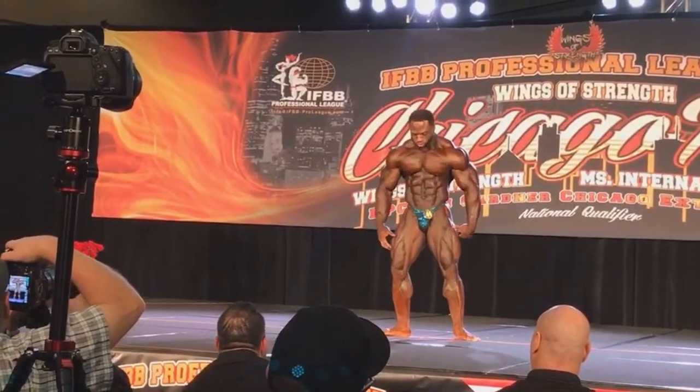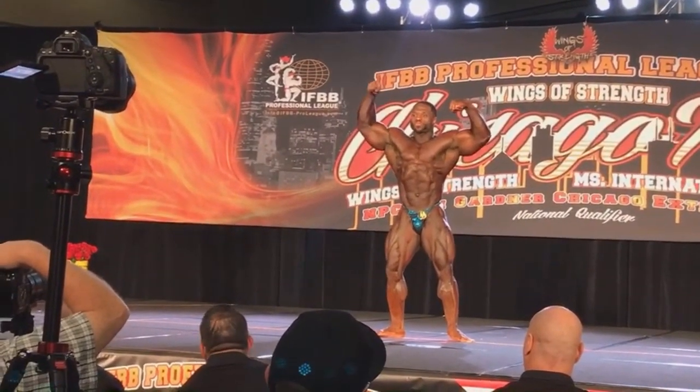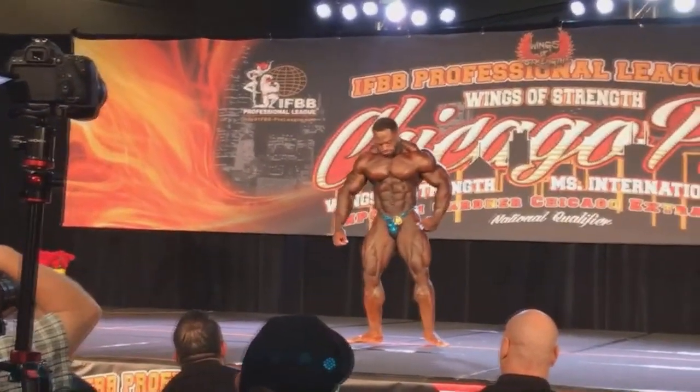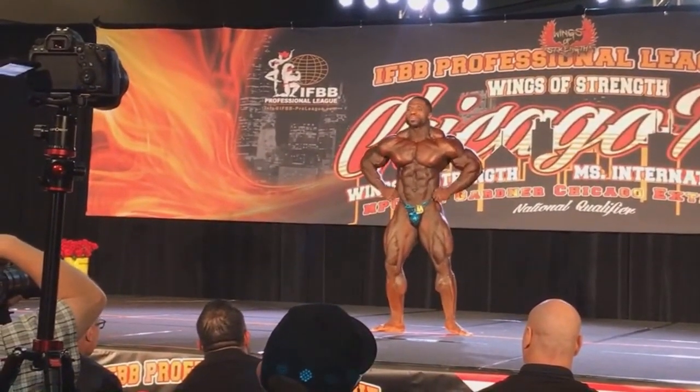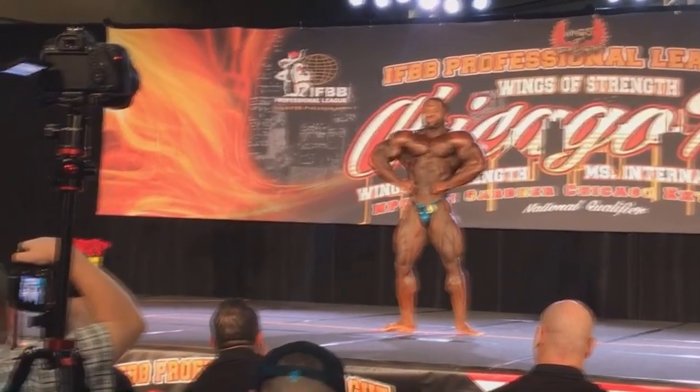He had, I think, a back injury, so he cannot really squat and train his legs as hard. Or it was a knee injury, remind me, guys. But something like that, something is wrong with his legs. But his quads are looking quite decent, actually. He is a genetic beast. He has such good genetics.